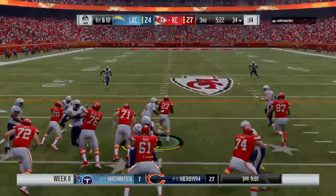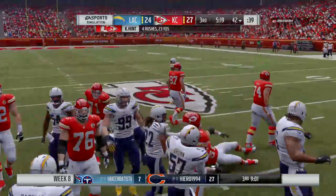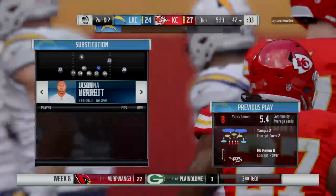To begin the drive, here's a handoff to Hunt. And hard running's going to get him over the 40 to the 42. Just what you want on a first down run. Call it 8 yards, and it's 2nd and 2.